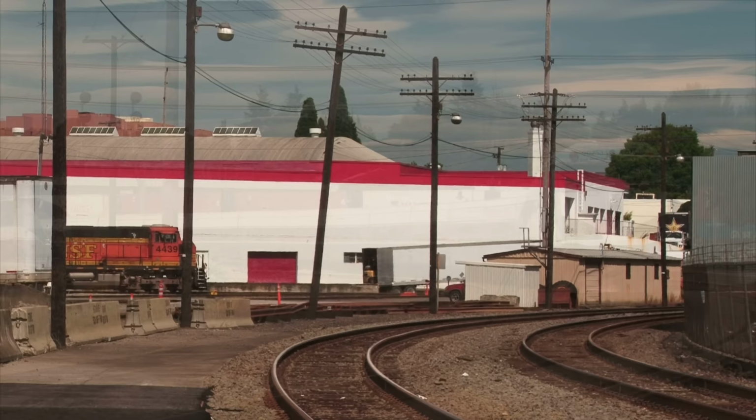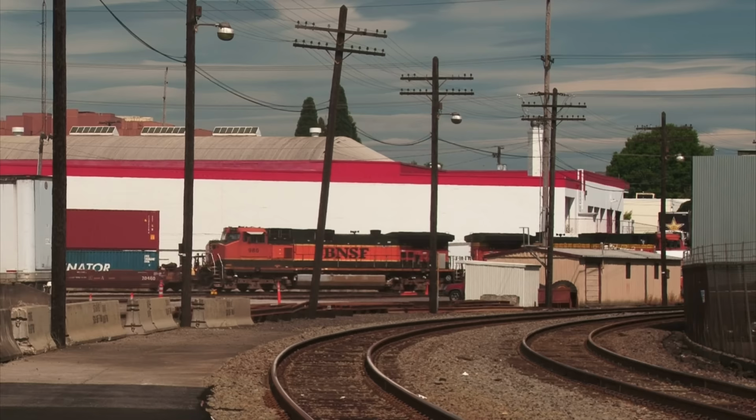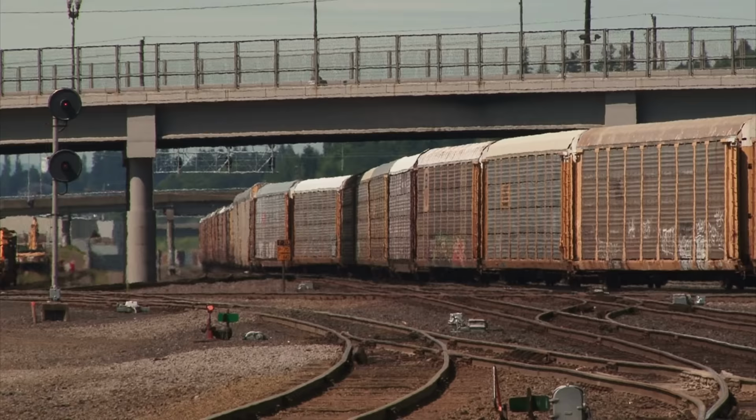A short time later, BNSF 4439 East departs Vancouver Yard on the third leg of the Y, heading for Pasco with a stack train. Vancouver marks the west end of the crew district on the Fallbridge subdivision. From the northwest side of the depot, we can see a section of the busy Vancouver Yard as the train departs.